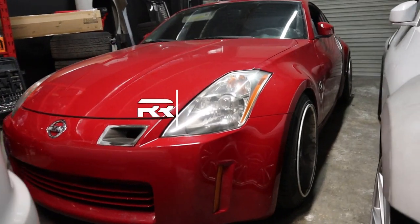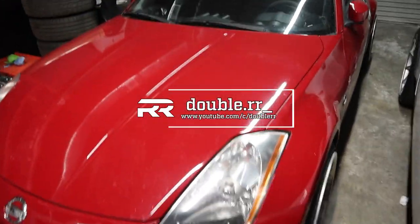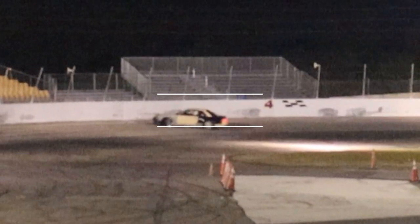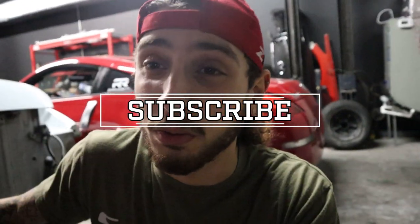You guys see we have the beautifully mint red 350Z. This is our brand new student drifter car, and with unfortunate events with what happened with the 240, we ended up crashing the 240SX. We actually ran the passenger side straight into the wall.